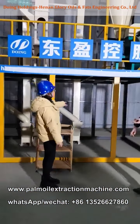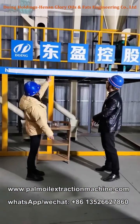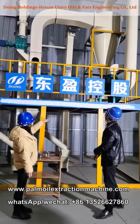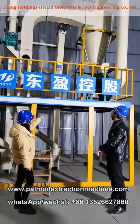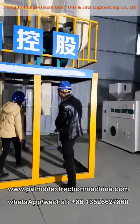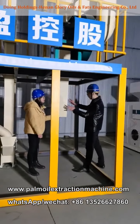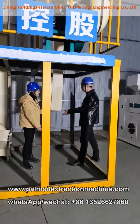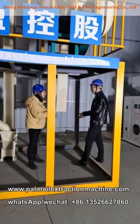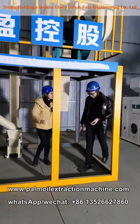The palm kernel shell is followed by the cyclone separator, and the cyclone separator will drop the shell. The shell comes out and down here. The customer can also package it here, and use it as fuel. And then the palm kernel is complete and clean, right?